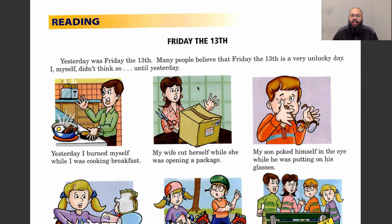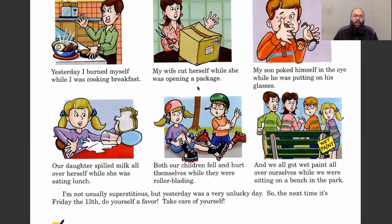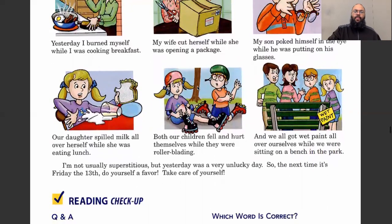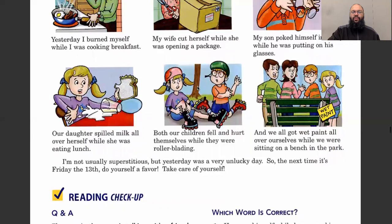My son poked himself in the eye while he was putting on his glasses. Our daughter spilled milk all over herself while she was eating lunch. Both our children fell and hurt themselves while they were rollerblading. And we all got wet paint all over ourselves while we were sitting on a bench in the park. I'm not usually superstitious, but yesterday was a very unlucky day. So next time it's Friday the 13th, do yourself a favor, take care of yourself.